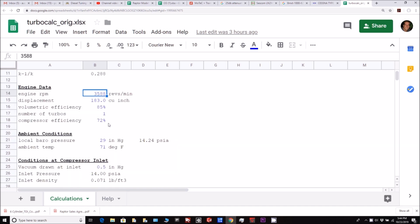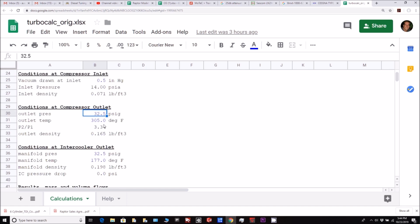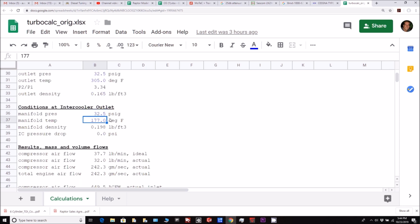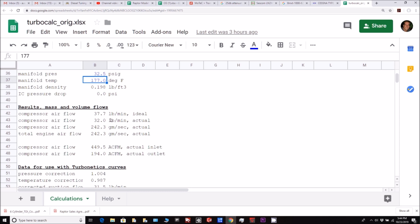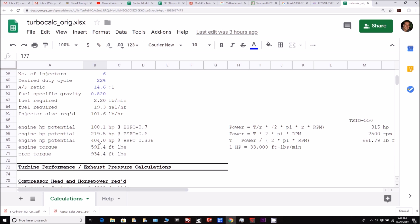there's the 3588 RPM, and the gauge pressure for boost was 32.5, and the temperature was about 305 coming out of the turbo, and again 32.5 there, and 177 after the intercooler, and that throws out a horsepower number of, wait for it, 404 horsepower. That's for the 0.326 brake specific fuel consumption, and that translates to 591 foot-pounds of torque, and at the prop, because of the 1.58:1 reduction on the redrive, that's 934 foot-pounds on the prop. So super happy about that if those numbers are right, and it feels good.